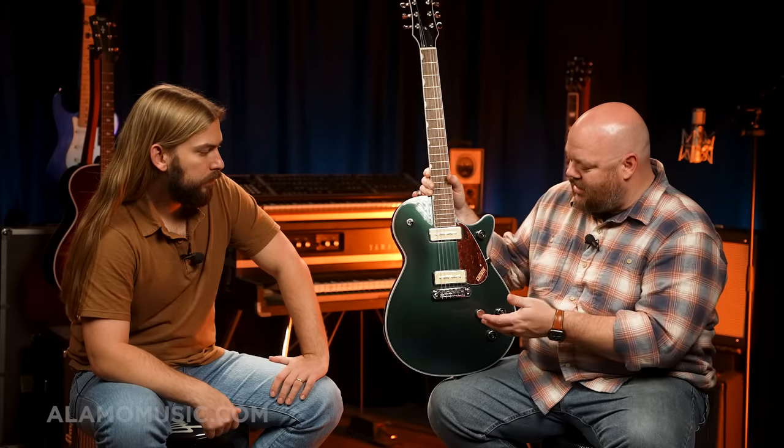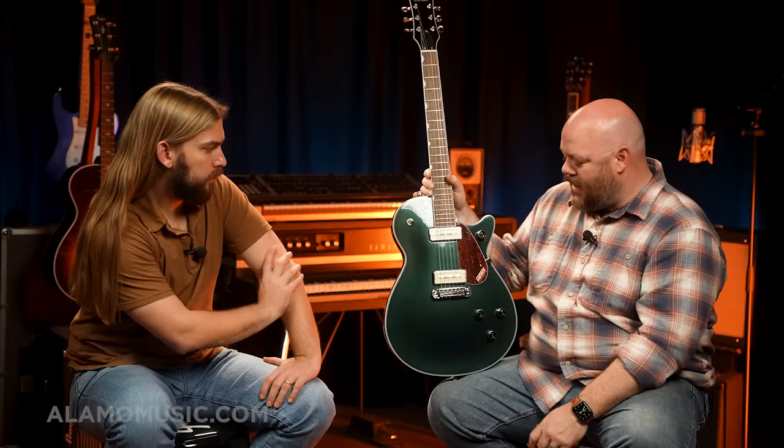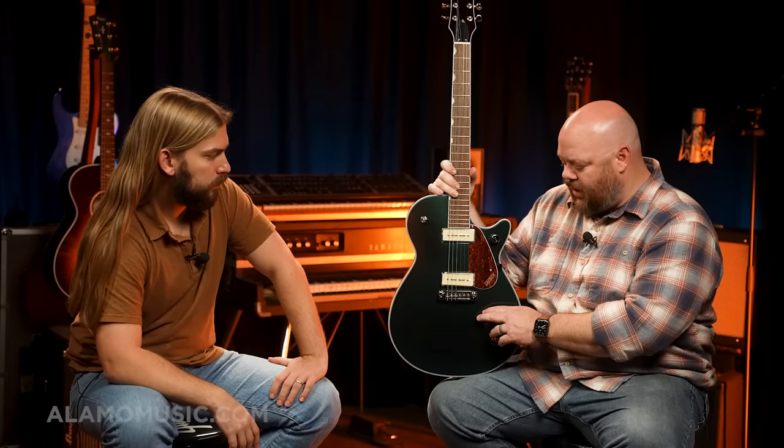We've talked a lot about the aesthetics. I think the cream P90s with this color is like the killer one. But going back to the hardware and just the setup on this, you've got your two volumes and tone and then a master volume.